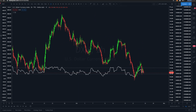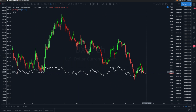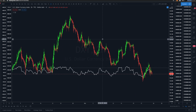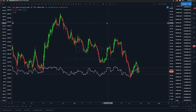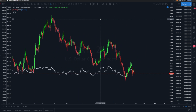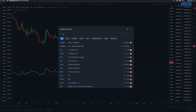Since the 25th of September, the dollar's down a little over 2%. Bitcoin is up about 20%, so that makes sense. A while ago, I posted an idea on TradingView that talks about the inverse correlation between gold and silver, Bitcoin, and the dollar index. And right now, it looks like the dollar is going to head down a little further, which is great news for Bitcoin. Let's take a look at gold.